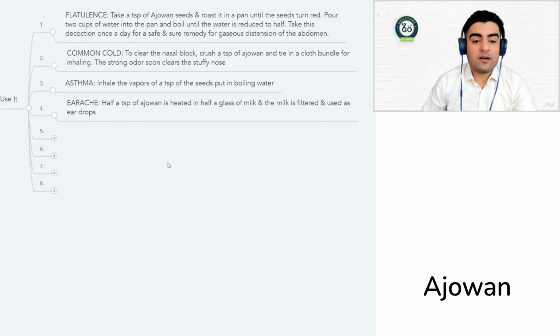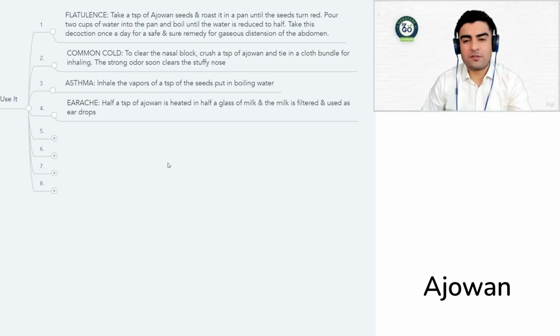The fourth is earache. Half a teaspoon of Ajowan is heated in a glass of milk, and the milk is filtered and used as ear drops, right? So you don't have to consume milk. I'm not consuming. I'm saying to you put a few drops, just one drop, two drops, and it works like a medicine.